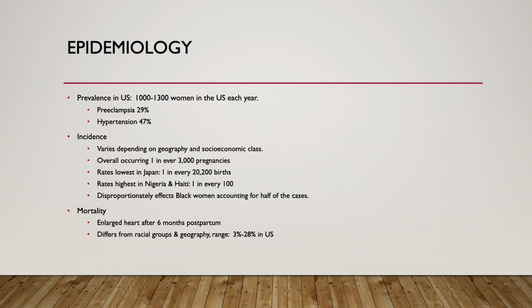And then when looking at the mortality, an enlarged heart after 6 months postpartum leads to significant lifelong effects like chronic heart failure, arrhythmias, aggressive therapy, mechanical devices. And then mortality differs from racial groups and geography locations, but it ranges from 3 to 28% in the U.S.